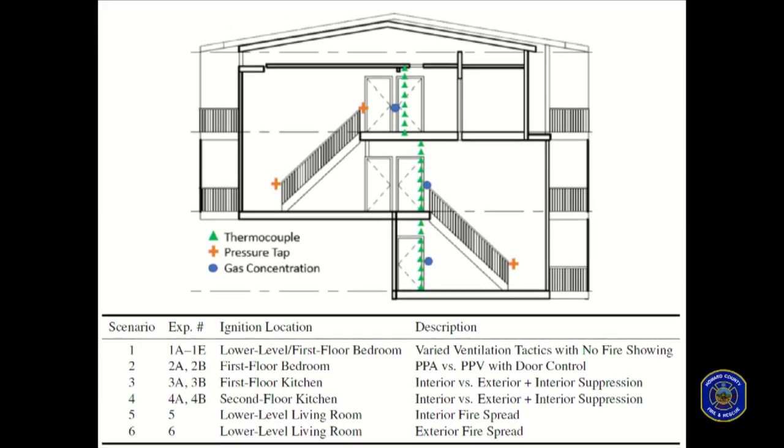The icons there that you see on the diagram are some of the instrumentation that we used in these experiments. The green triangles there are our temperature sensors, giving us an indication of what the temperature is at any given height in the stair. The blue circles there are our gas concentration. That's a 2-fold measurement for us. It tells us what's going on with the fire growth in terms of whether it's ventilation limited or not. We're looking at oxygen, carbon monoxide, and carbon dioxide. And that also, again, gives us insight into victim survivability and whether or not they'd be able to survive or breathe in a given space.